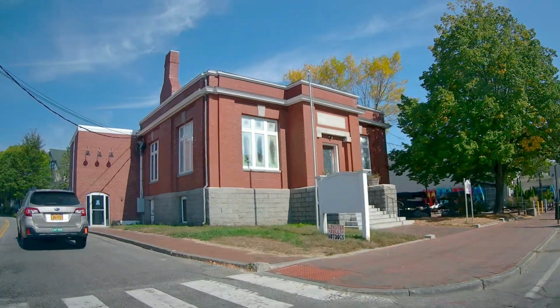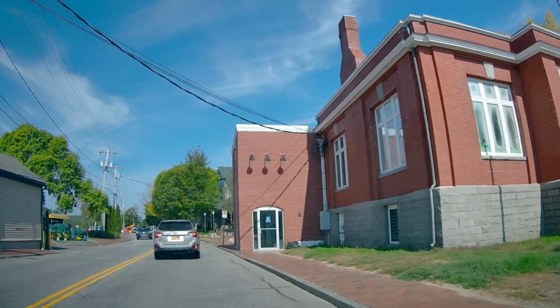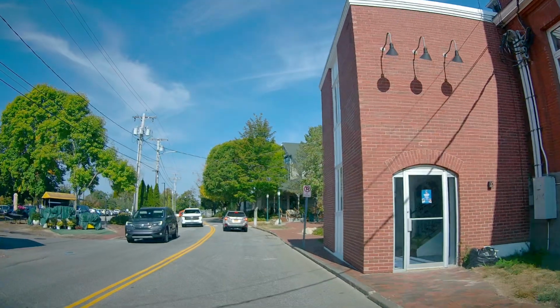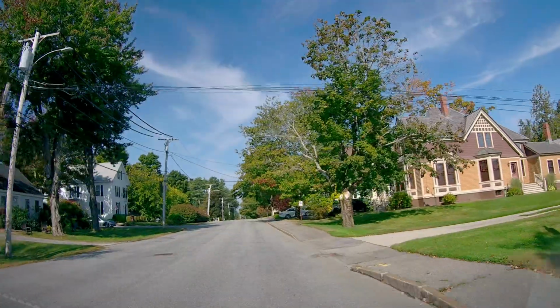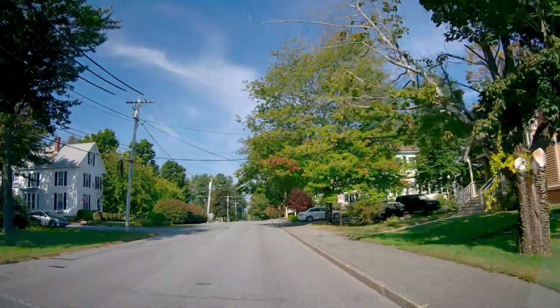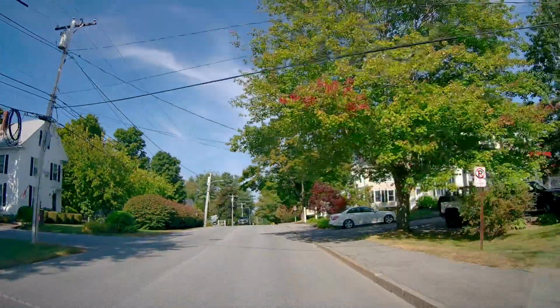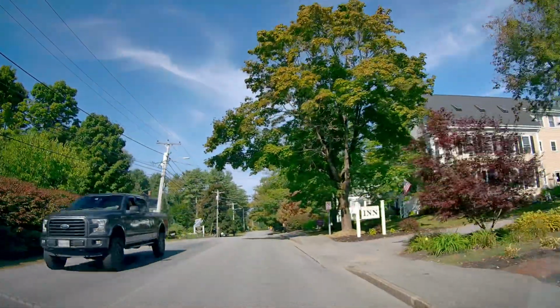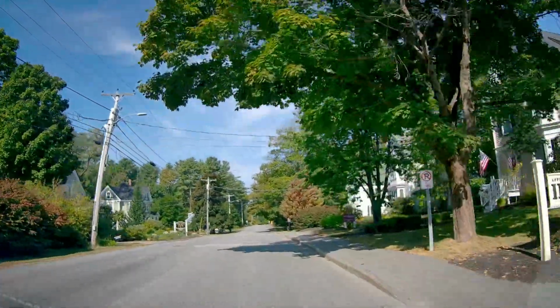Well, here's our first little side road after leaving Portland, and we drove around the north and east side of Portland. Now we're in Freeport. I think this town is called Freeport, and it just looks so cool. I wanted to drive a little bit through the streets. Probably won't get out of the car, but we'll drive around a little bit and look at these super duper cool houses. Look at these things.